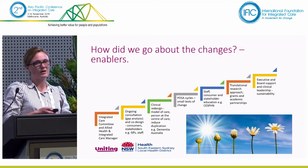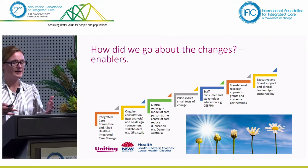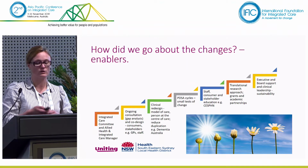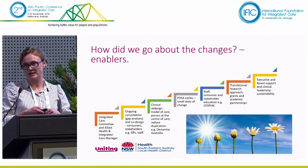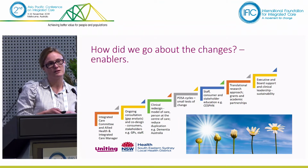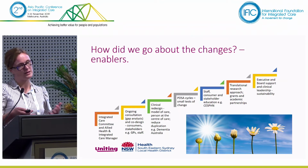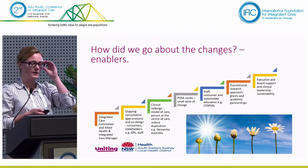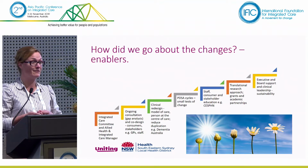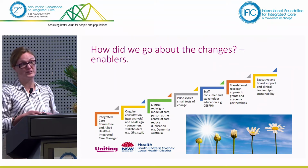We also, in any change, are always undertaking a gap analysis, focus groups, discussion with consumers around what they see as the needs and the challenges, and we work on those issues together. So having stakeholder forums, consumer forums, sometimes we bring all of those people together. Quite often with our consumer groups, we find that separating them away from that health speak is important, particularly in people with dementia, where they don't feel confident to speak up in an environment where you've got a lot of health professionals around the table.